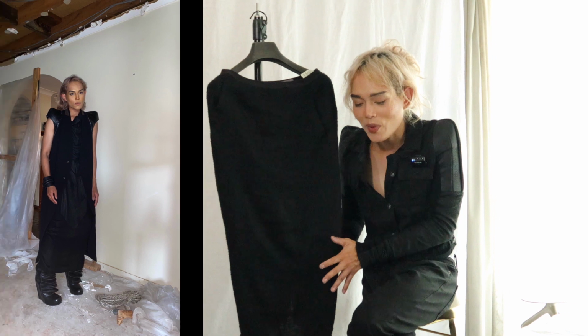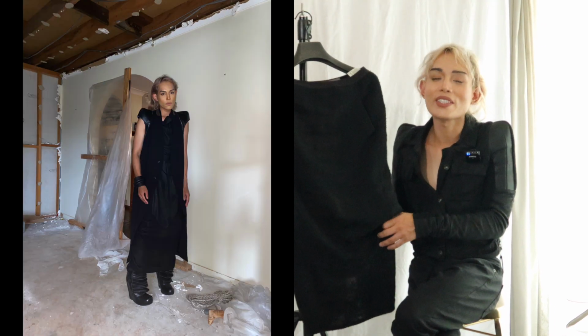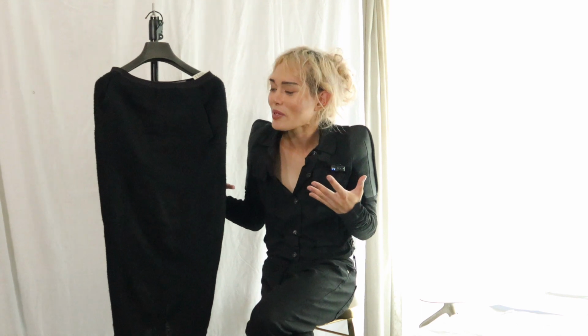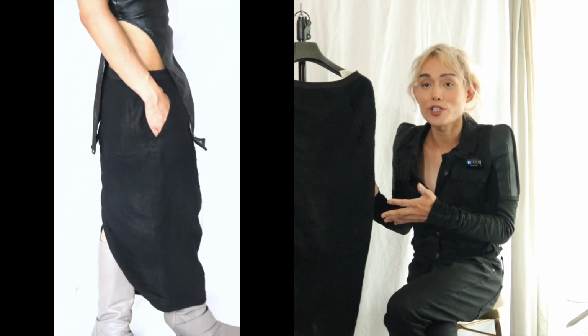There are so many times that I've worn this already. When I received this last year, I was super excited to wear it. So I wore it in the middle of summer, and it wasn't a really good idea, I suppose. It's just good to add this to my skirt collection.